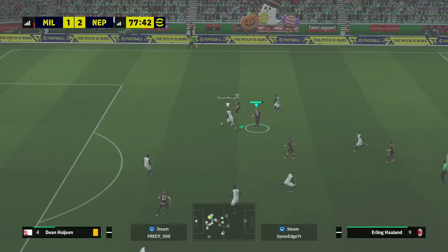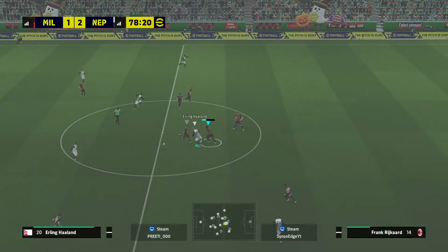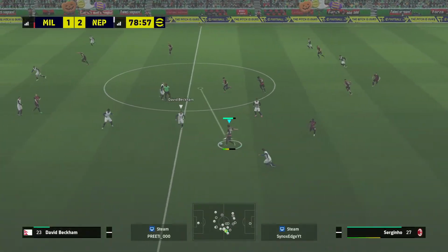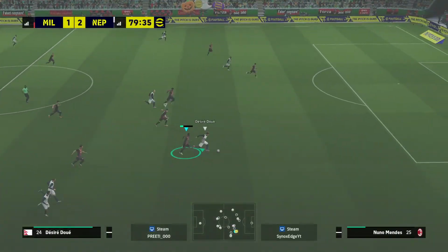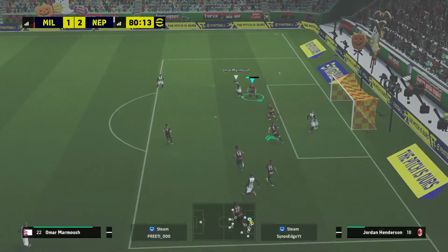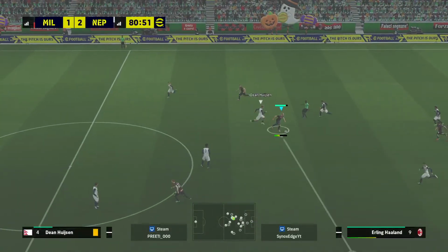Now it's Haaland. Excellent challenge there, uncompromising. And it's made its way to him. Stood up well to him there. Oh, he's going to be disappointed with that. Doué. He's shifting through the gears here. Chance! It's loose now and they want to get it back. Haaland.